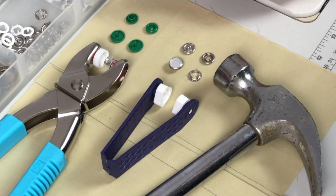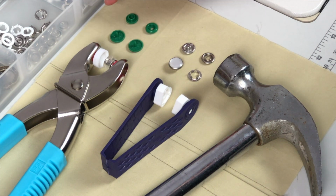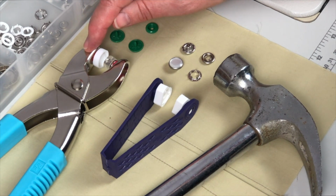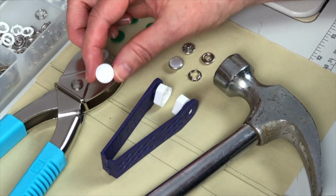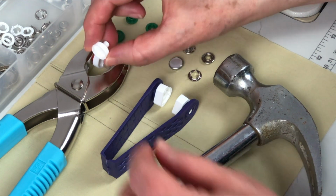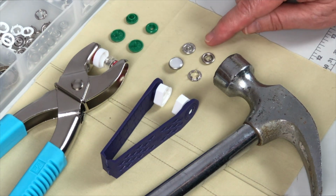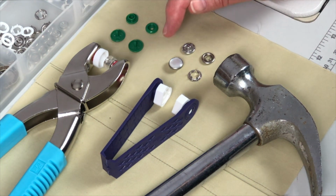We're going to install 2 different snap fasteners, a metal and a plastic. Each set contains a top and then either an inward end or an outward end. And each set of these poppers or snaps has its separate tool. So this is a pair of pliers, and it has this attachment that holds the top and the bottom sections of this popper.